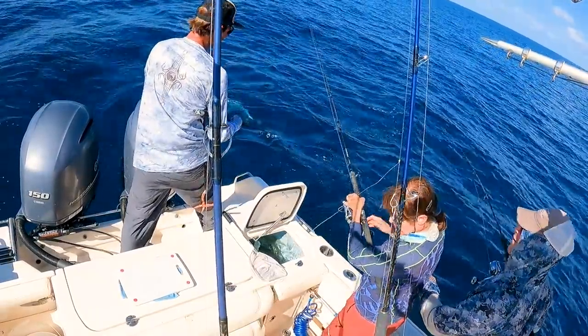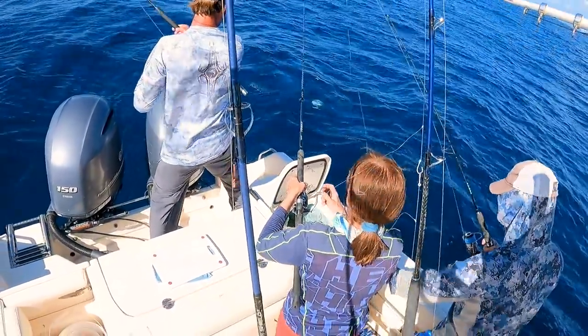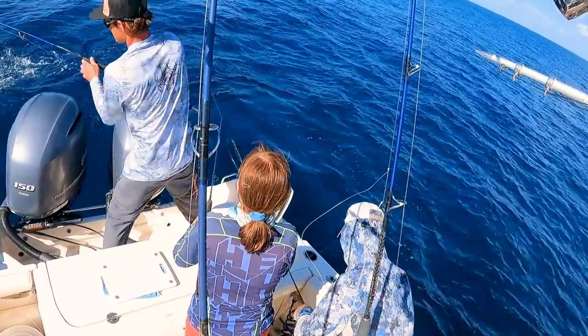Keep him in the water. Look at them all standing around. Whoa, whoa! Right, keep him in the water. Back up, back up. There we go.